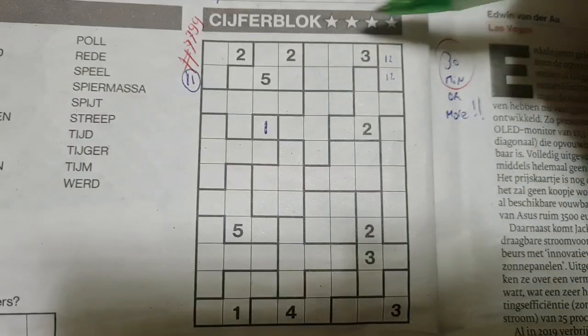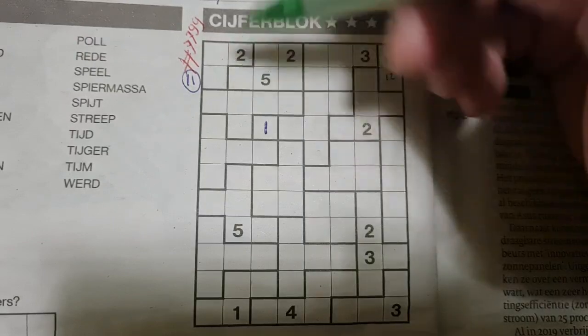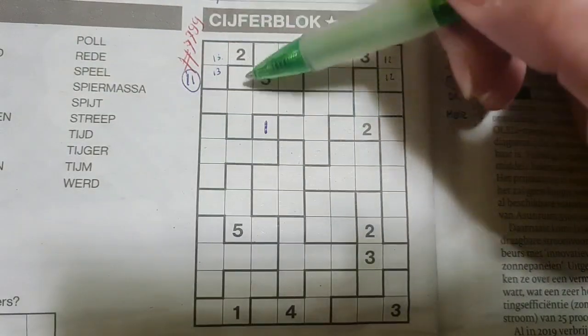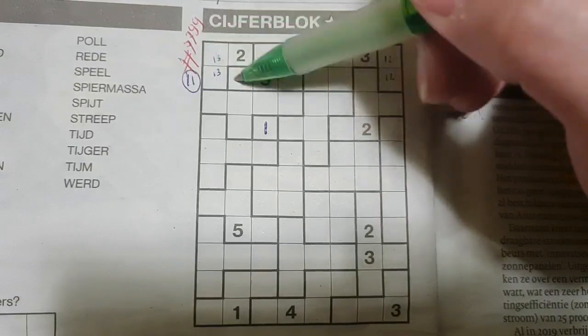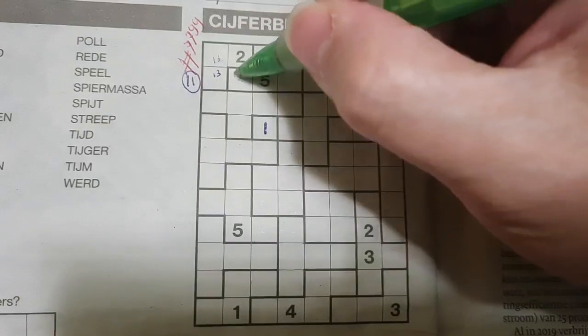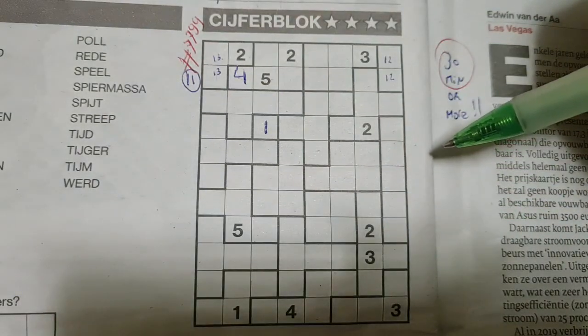How about triple boxes then? I see here 1 triple box. The 2 is already given, so those two numbers should be the 1 and 3. And when you see the triple box, remember that the box near the middle box, the inside box, is always a 4 or a 5. Well, we have a 5 here, so this box should be a 4. More triple boxes? No.